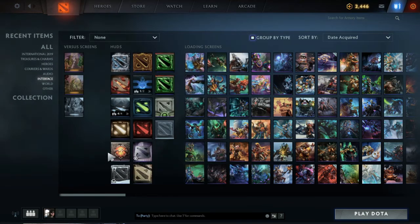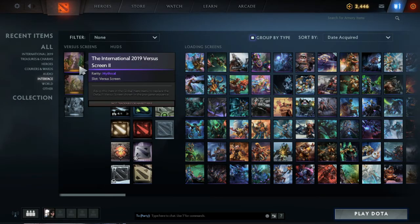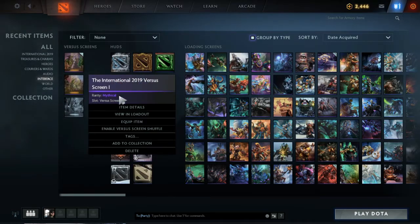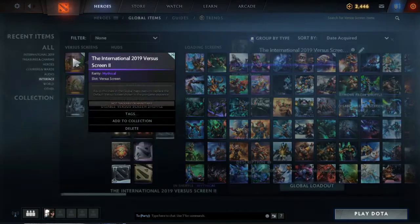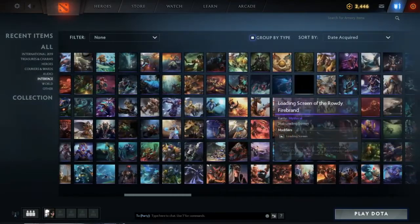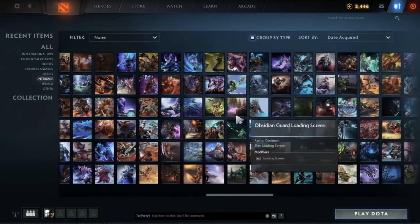These are pretty old because the HUDs don't really do much anymore, but then you also have specialized loading screens, which, again, I don't know why these aren't equipped. Are these both in the shuffle? Okay, they're both in shuffle. And then there's loading screens that you could see here, and all of these usually come from sets that are bound within your inventory within the millions of billions of years.